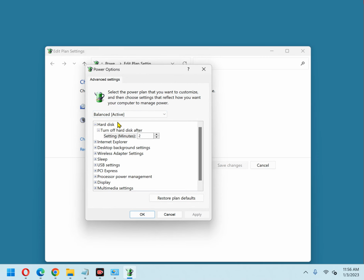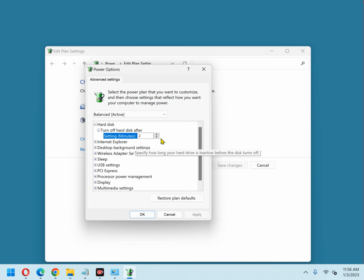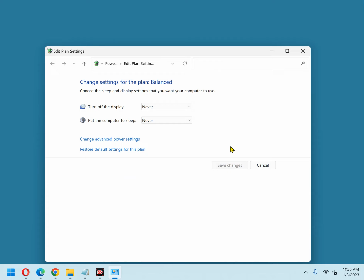Now, when you get to this screen, if you see a plus sign right here for hard disk, click the plus sign. Now you're going to change this Turn Off Hard Disk after so many minutes setting. Just click it and change it to Never. Click Apply, click OK, go ahead and close out the settings box.